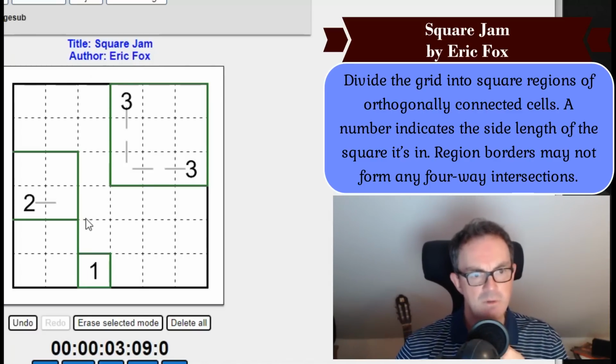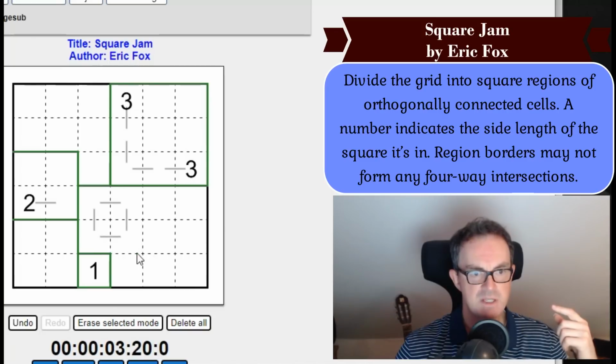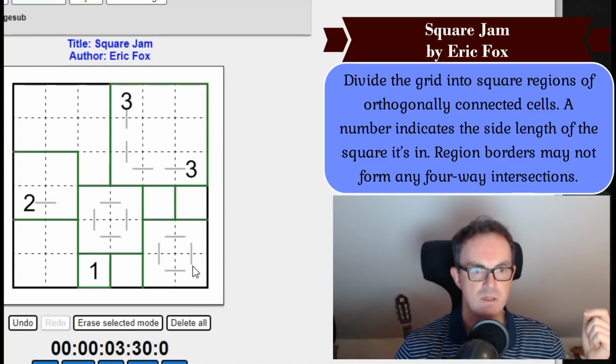Yeah, okay, and now look at this. That would be a crossroads, so that's got to be these two. This domino must be part of the same square, and therefore it must be part of a 2 by 2 square because it can't be part of anything larger. So that means this is a 1 by 1. Now this junction here, that's going to be a crossroads, so we've got to do that, which makes another 2 by 2.